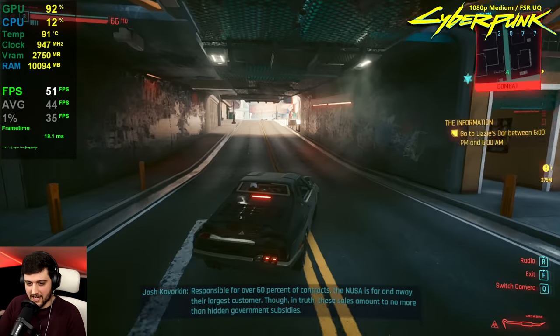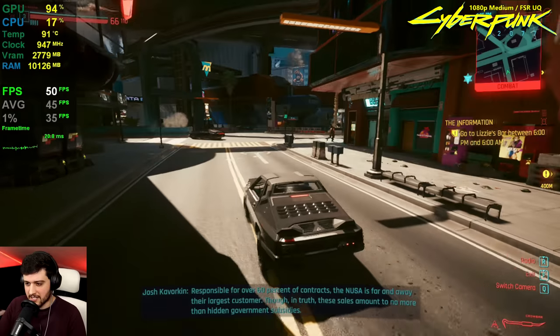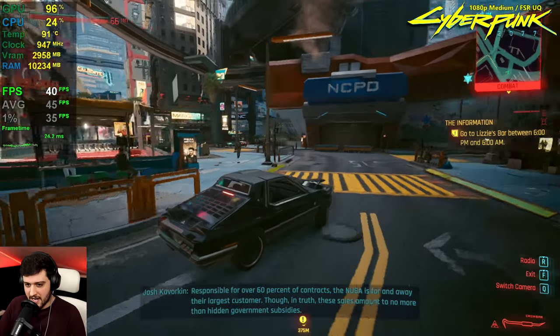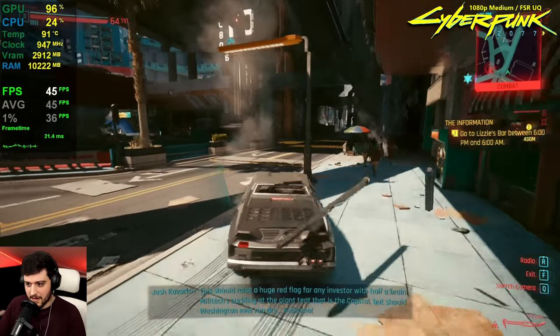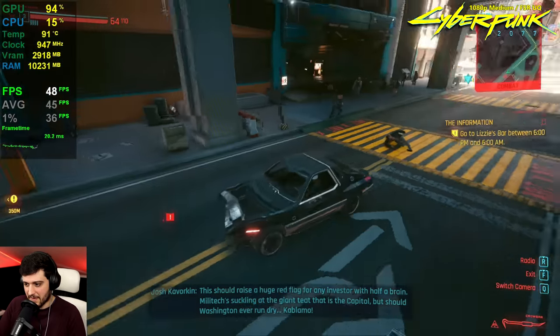Modded drivers or not, I actually think that the other drivers don't really make that much of a difference in Cyberpunk 2077. Watch Random Gaming in HD's video if you are interested in the comparison. But yeah, it is pretty solid, guys. 40 FPS around here. We gained about 10 frames in this area. That's pretty good.